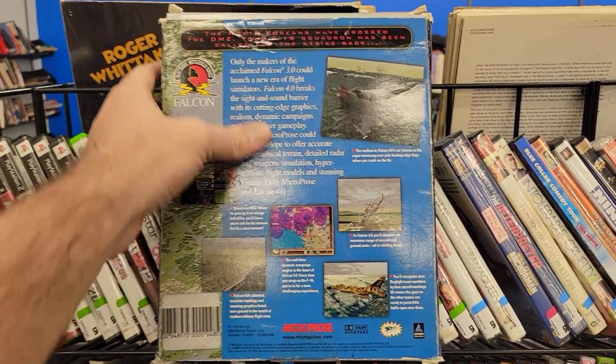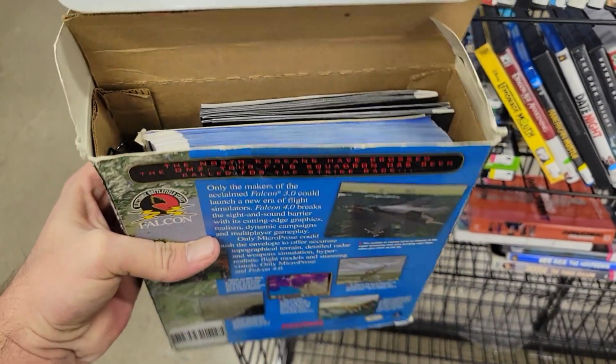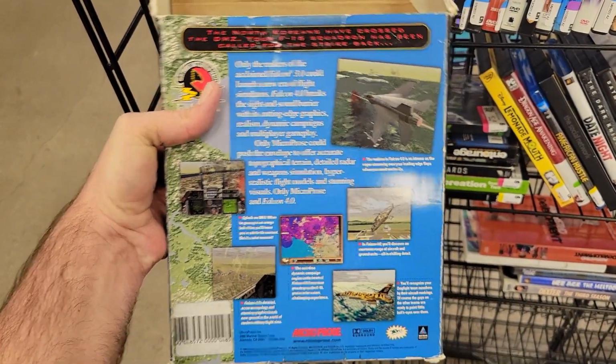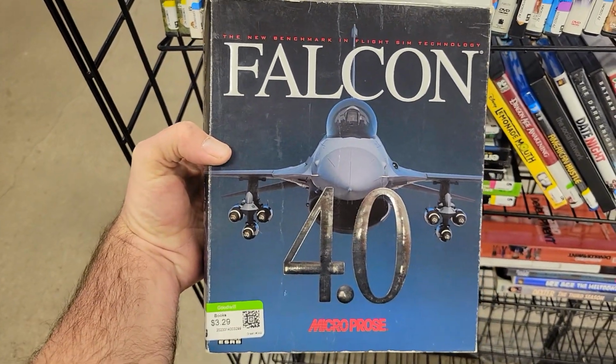This is a later release of the game when I think Hasbro had purchased Microprose at this point. But this game looked to be complete. It had all the manuals and books and everything. I am definitely going to grab this for my collection.